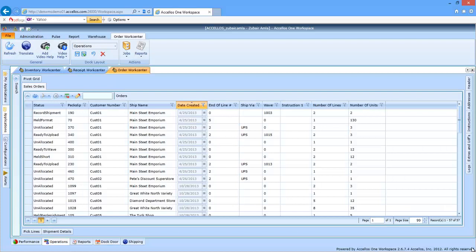AccellosOne WMS has many functions out of the box to enable unit and case pick distribution centers to scale their outbound fulfillment operations. This means that larger distribution centers can take a look at existing resources to see if there is any way to get more productivity, or growing operations can look into adding more capacity and throughput to minimize the stress that increased volume of new incoming business will place.